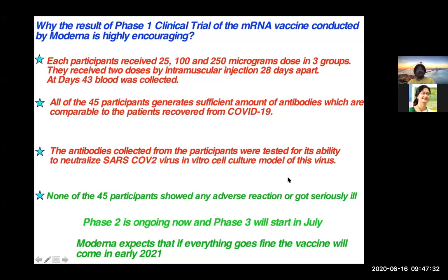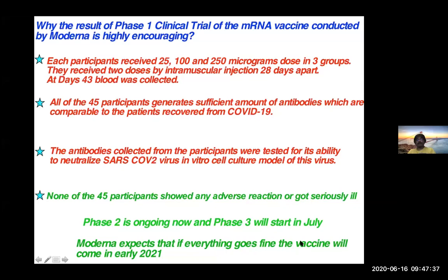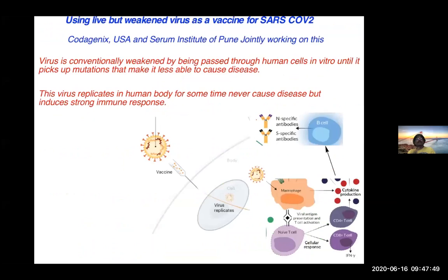But now it is the phase 2 trial. Phase 2 is ongoing now. More people are getting vaccinated, and then the last stage, the phase 3 trial, will start in July. So let's see. There is another vaccine.